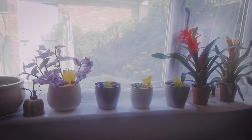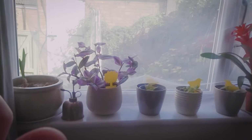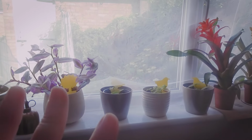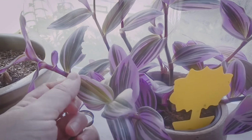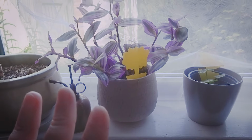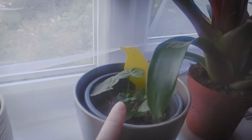Another downside is I now have all these plants that used to live on the unit that are now on the windowsill because the light over there is too low for them, and not many of these actually want full sun, which this window gets. So my lovely Tradescantia, I think it's going to go onto the coffee table now. I think that should be all right for it. The geraniums I can probably get away with putting into the garden now.